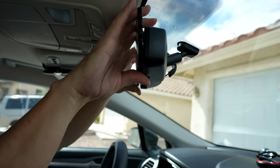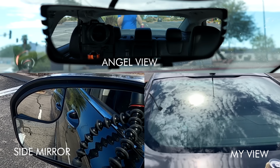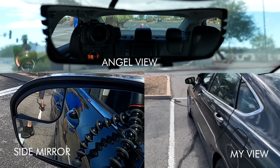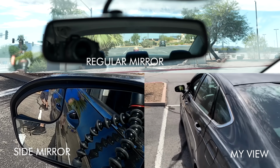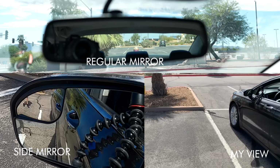I think that felt better. Right in the center of the car, I'm gonna move left and see how much you see of me. Starting from the rear of the car, moving left to right. So at this point, the Angel View is looking pretty good, right?